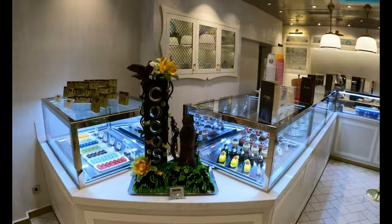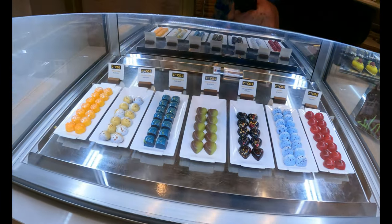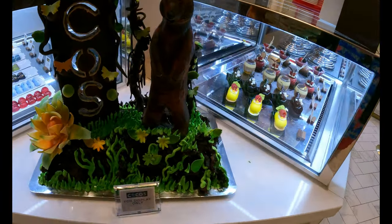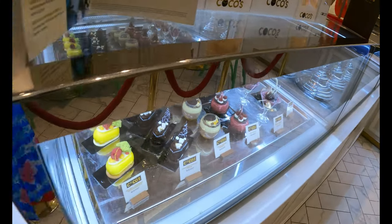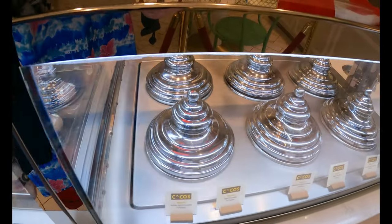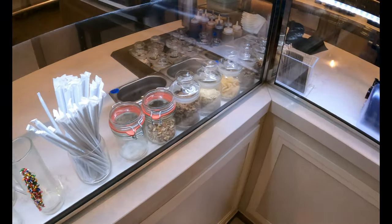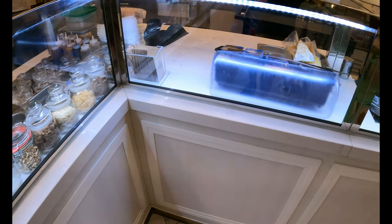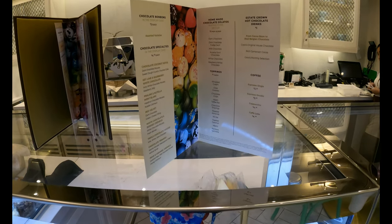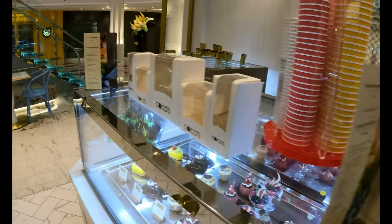And this is Coco's. This is extra pay or specialty dessert. As you can see, they have some pretty fancy stuff here. And some ice cream as well, or gelato, I wasn't sure. Again, there were so many different amazing food options on board. We didn't have a chance to come to this. We could find whatever we wanted in so many other different places.